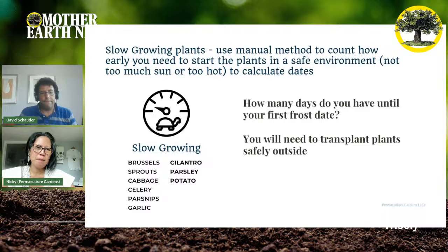Yes, and for those of you who are in Arizona, California, the slow growing may not matter, because you have that time to keep that perennialized. Like parsley and cilantro, you could be doing waves of them, or parsley could perennialize where you are.